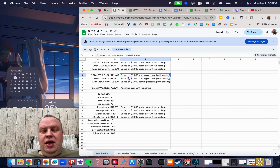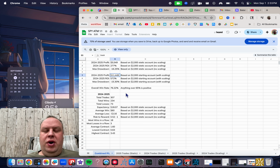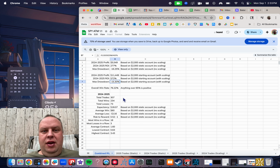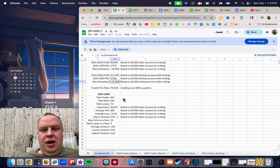If you go with scaling, meaning you add more contracts in as it grows, it's up to $11,449 off again a $2,000 account. The max drawdown is only negative 15%, which is reasonable, and that won't always happen right after you get into the strategies. You might turn 2,000 into 4,000 and then hit the 15% max drawdown.